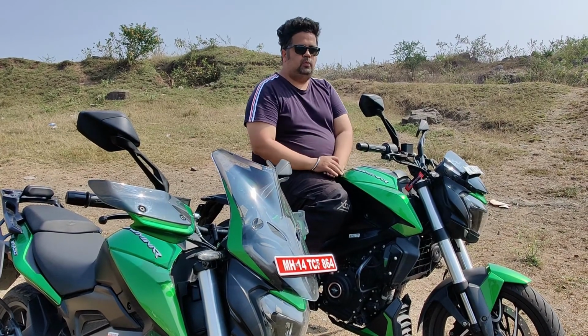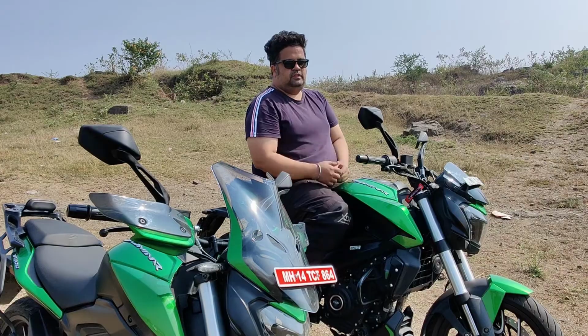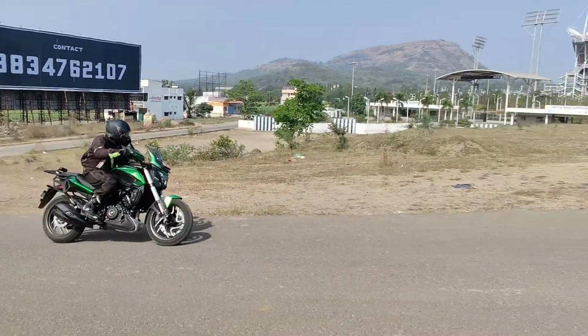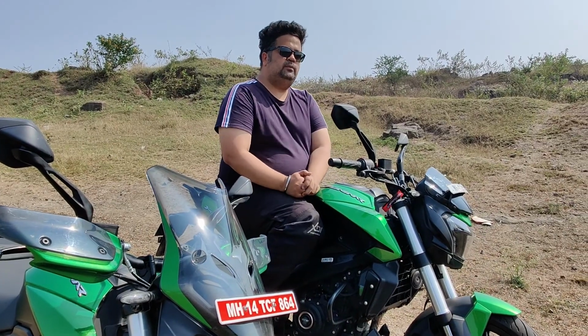And of course, it's been done over the last 3 days, but I have never been this happy to jump on a motorcycle 3 days back to back. There's been no pain whatsoever, and that's what makes the Dominar special. It is a very good touring motorcycle.